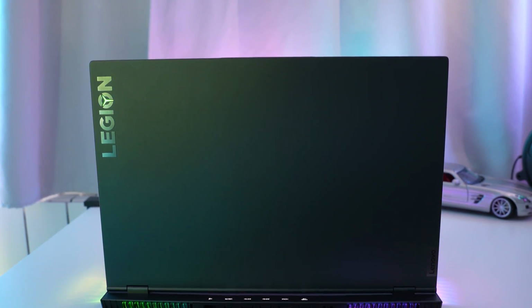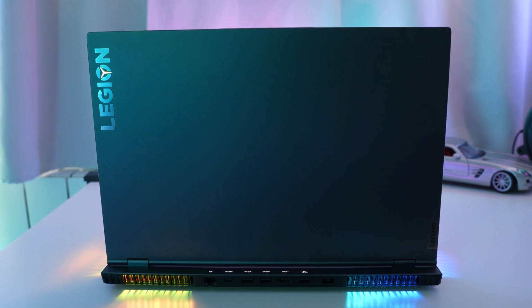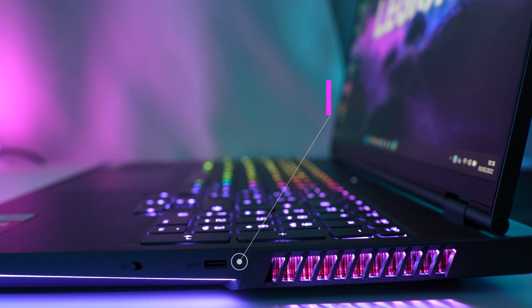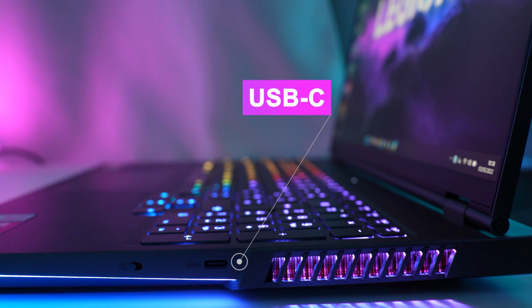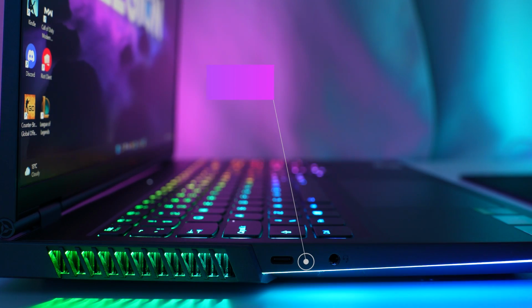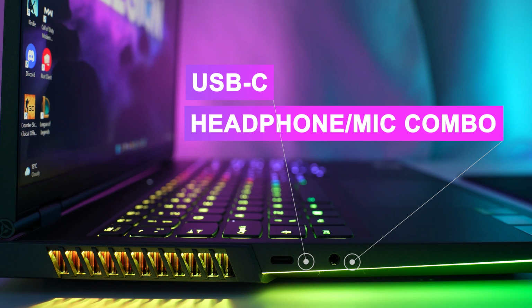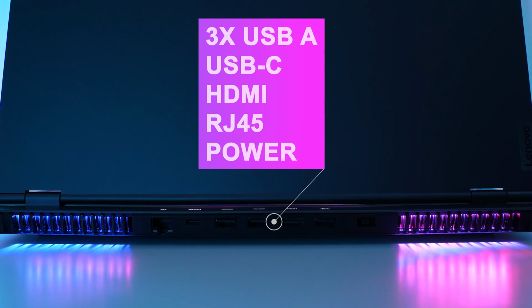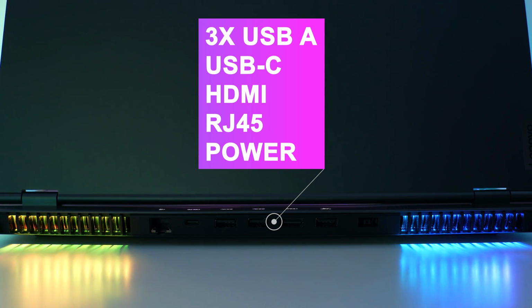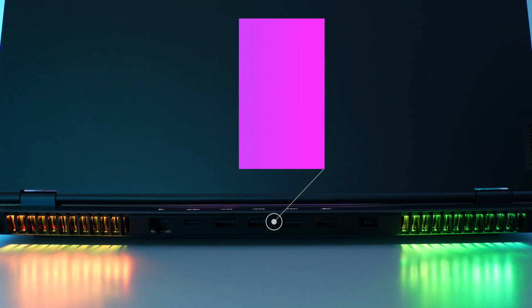One of the things I like most about the Legion 7 is that most of the ports are located to the back, including the power adapter, which helps a lot with the cable management, especially if you want to use this as a desktop replacement. On the right we have the USB-C and also this electronic shutter button for the webcam. On the left side we have a USB-C and a headphone mic combo. And on the back we have 3 USB Type A's, 1 USB-C, 1 HDMI, Ethernet, and of course your power adapter.